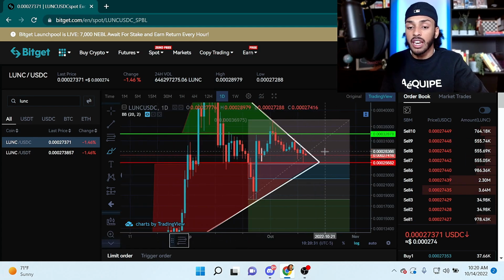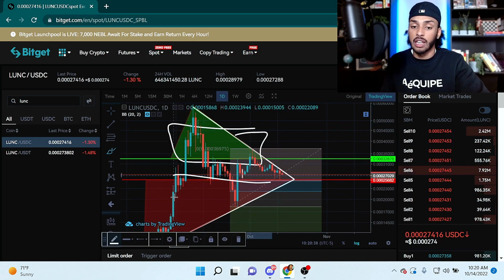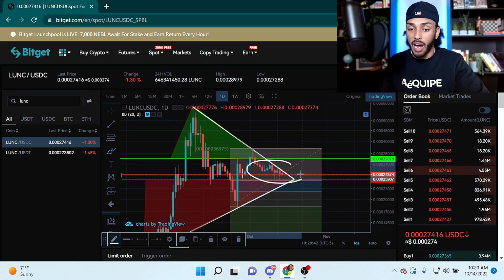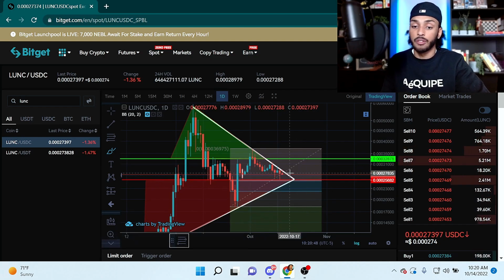In terms of doing any other buying, I'm probably not going to. That's the only two ways I would really be playing this right now, especially with these two strong levels sitting above us and below us. So I don't really want to get caught up shorting yet or buying yet, not knowing which one of these directions we're going to go, especially over the next couple of days with the incoming volatility from the entire market.